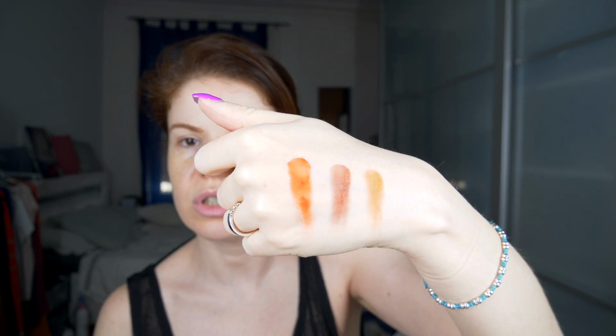I'm not that good in swatches, I'm so sorry. Let's do one shimmer one. Like just one shimmer. Or the gold one. I don't know if you see it well. Okay, maybe you don't see it well, I'm so sorry. But actually it's incredibly pigmented.